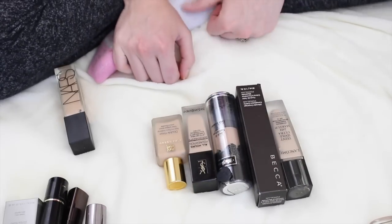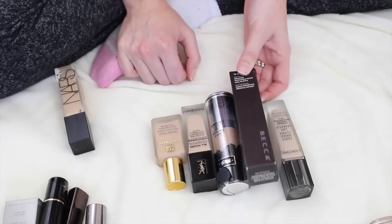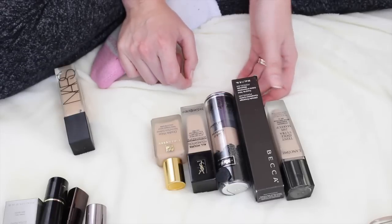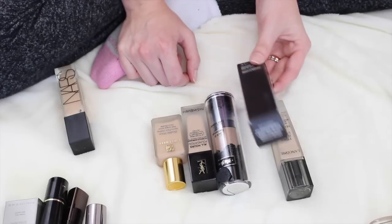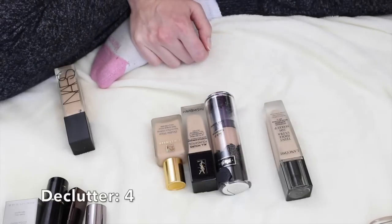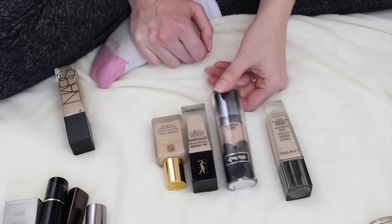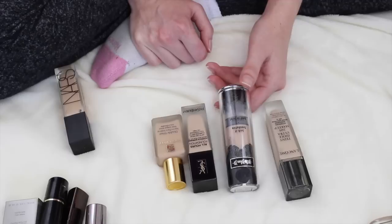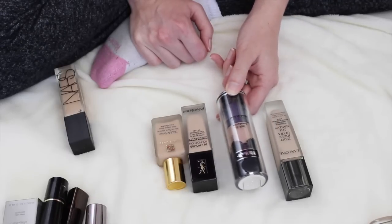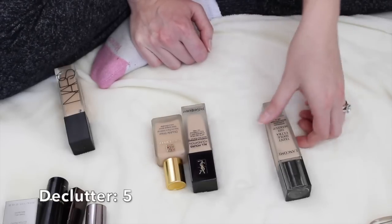I don't feel like I need to keep all of them. This one was gifted to me in PR, and I feel like the color is just a little bit too light for me. It is a really good foundation, but I think I'm gonna let somebody else have it. The Kat Von D Lock-It foundation is just really heavy and kind of leans towards cakey. I used to love this, but I just don't reach for it that much anymore, so I'm gonna get rid of that one as well.